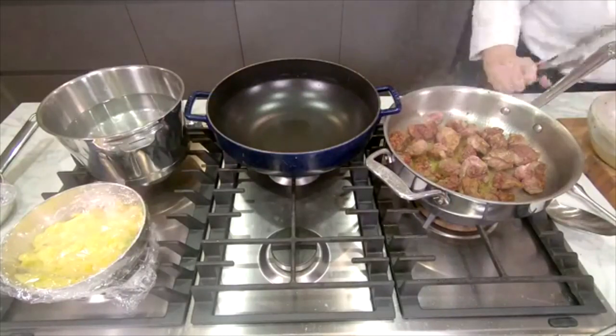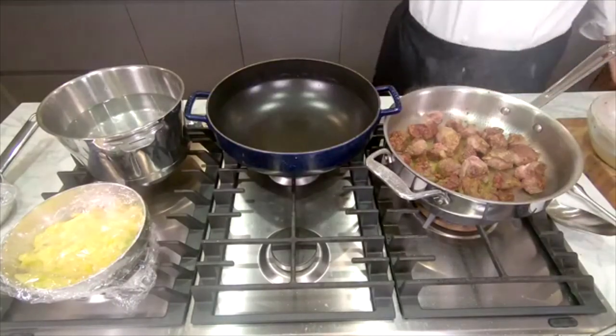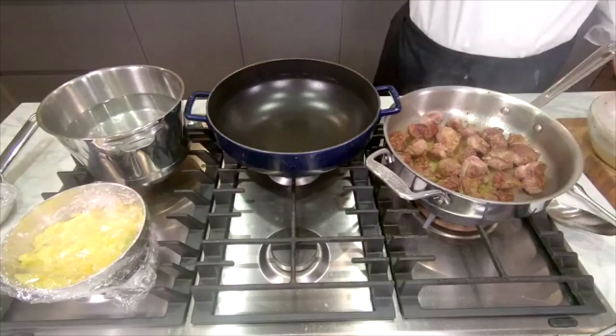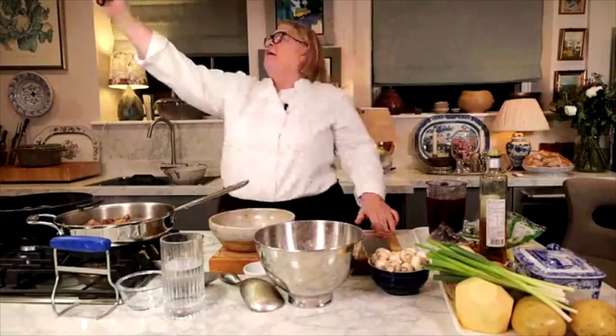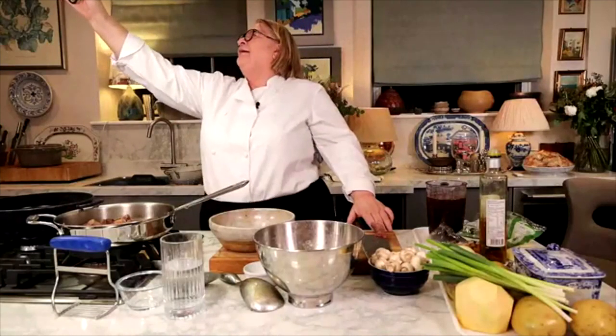We've got windows and doors open, good. Oh, we need to put this on. So I've got to put this on low because the what's-its-name is going to go. There we are. Ooh! Sorry! Move it! That's it, it's on low.